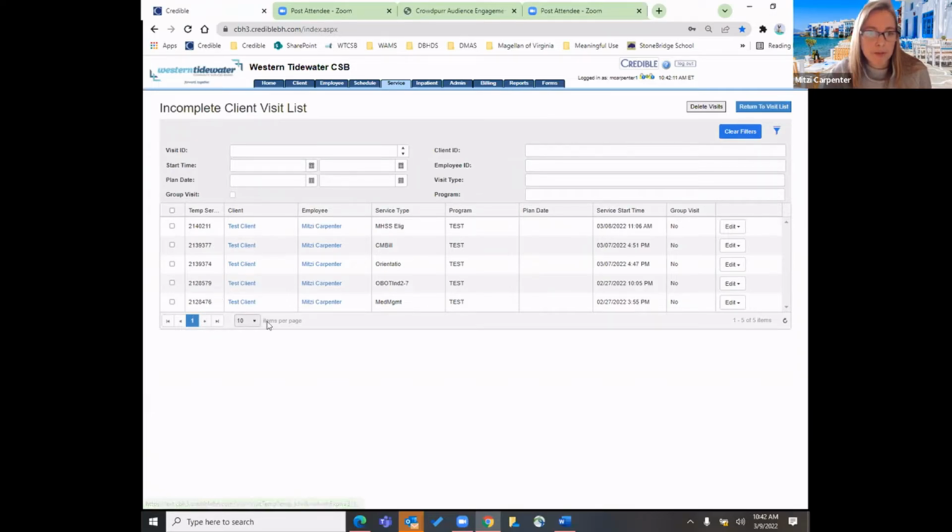Let's say you have down here, there's the number 10 defaults here. And then this is the number of items that you can see on a page. And then over here, it will tell you how many items you actually have. I have 1 of 5 items, 1 to 5 items. I only have 5 items.